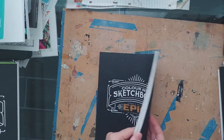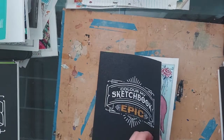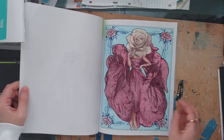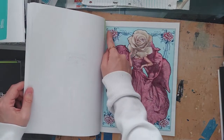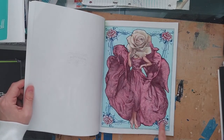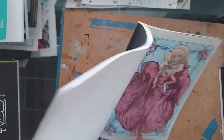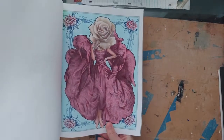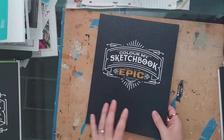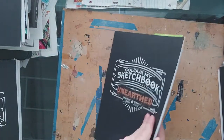Okay, then in Color My Sketchbook by Bennett Klein. Okay, yes, I did do this one. I believe this was last year. It's a base in alcohol marker. And then I just used budget pencils to trace over these flowers. And then I shaded the dress and the flower. And I think it turned out really pretty and very elegant looking. So I love this picture a lot. And I keep forgetting about Bennett Klein's coloring books.